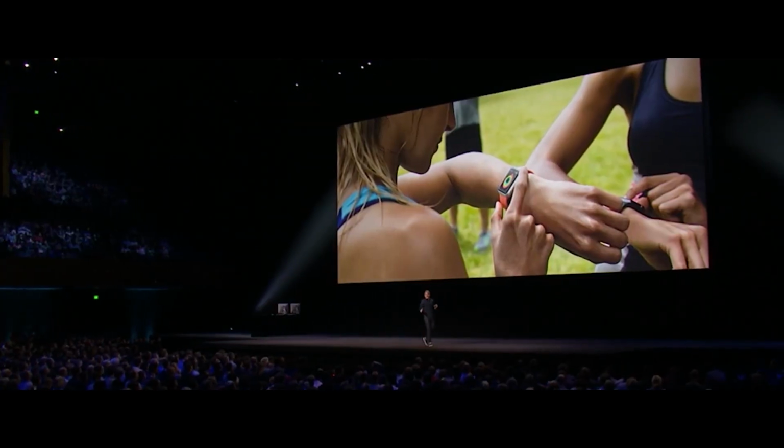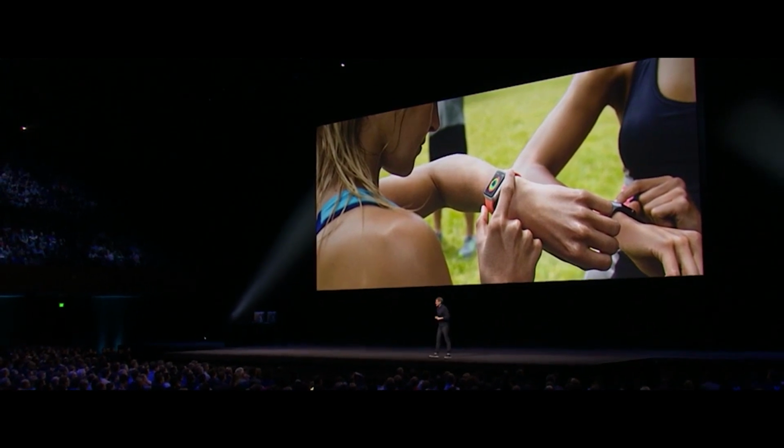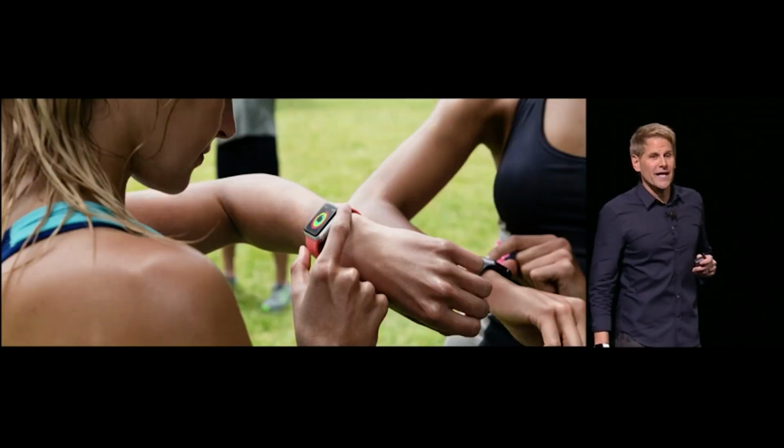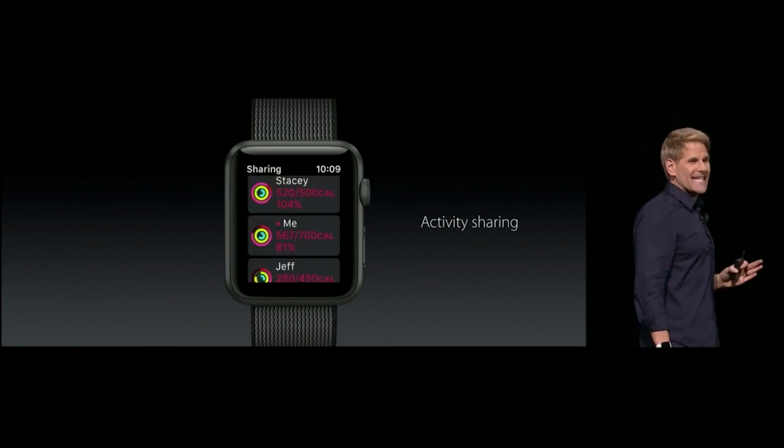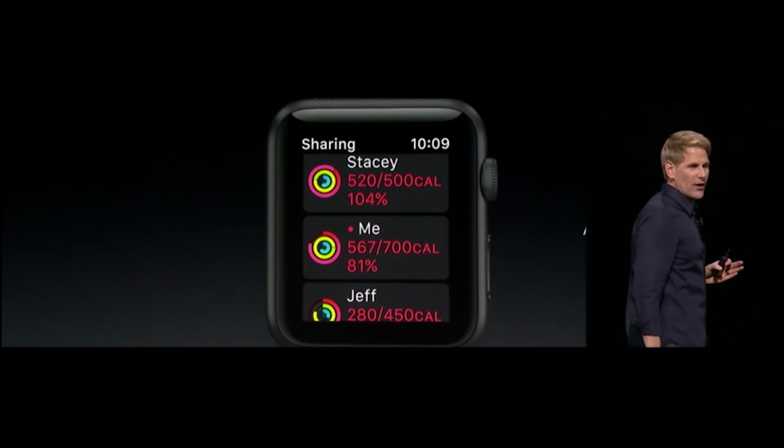So we know that one of the most popular apps on the Apple Watch is the Activity app. So with watchOS, we're introducing activity sharing. And there you will see your selected family and friends rings as well.